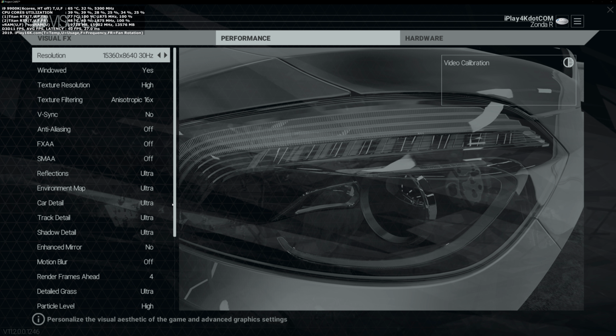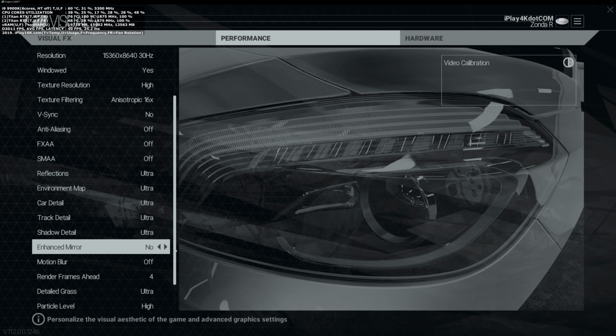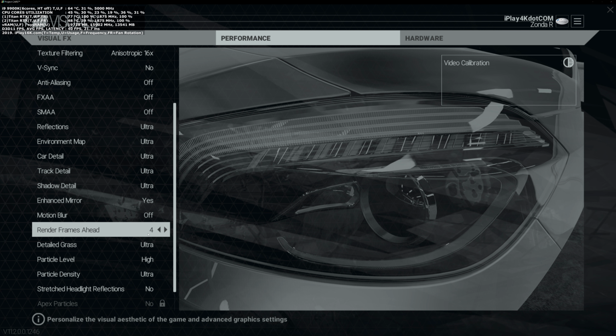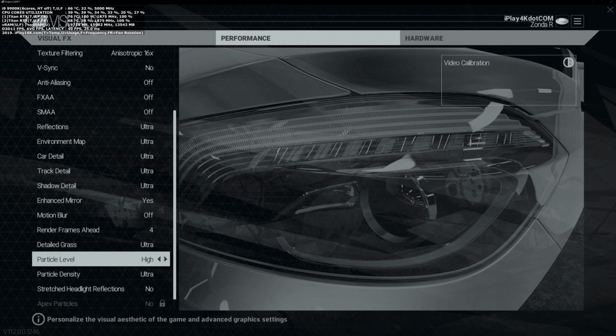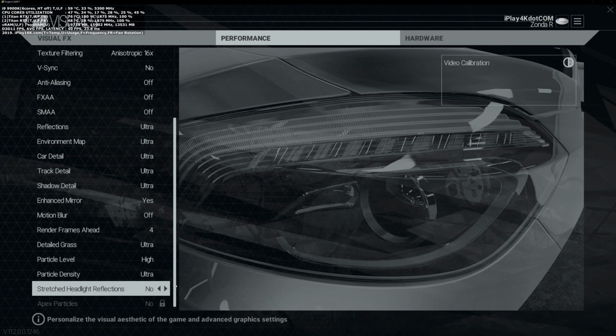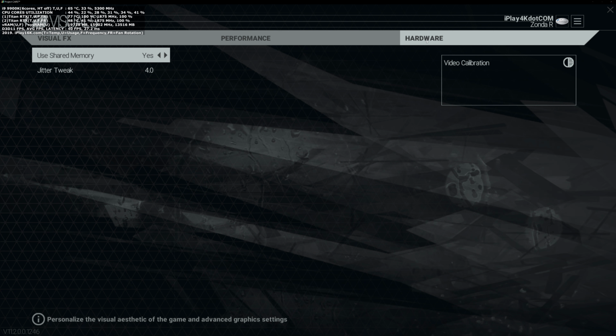Everything will be maxed out, guys, with the possible maximum visuals, as you can see. Enhanced mirror, I'm going to say yes, and then I'm going to say no, just in case. Render frames ahead 4. Detail grass ultra, because this is the maximum possible visuals. Stretch headlight reflection, we're going to keep it at no. This is the settings.